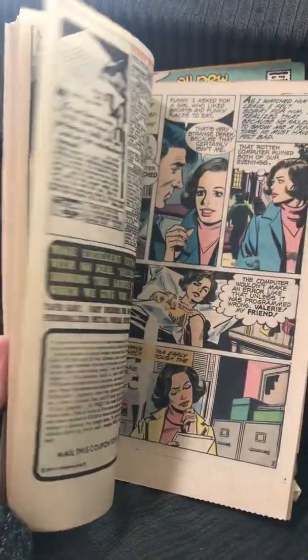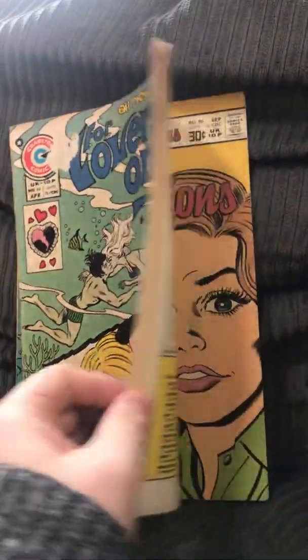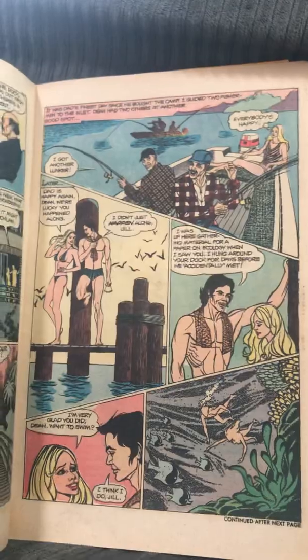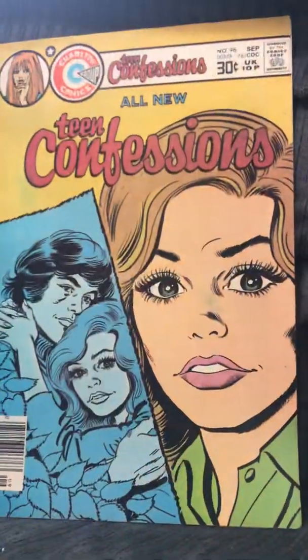I think a lot of it is maybe traced or copied or pulled from magazines, but the stories are weird. I like this guy's art. This guy's got some weird stuff going on. There's always a lot of patterns, and everybody looks like Mick Jagger. All the fellas look like Mick. It's pretty funny. And Teen Confessions.